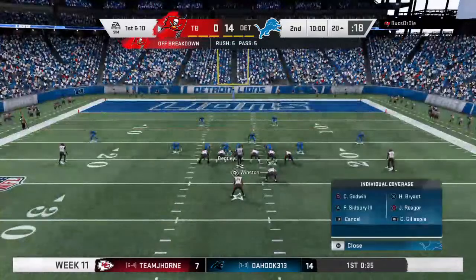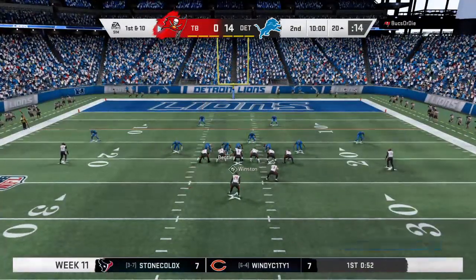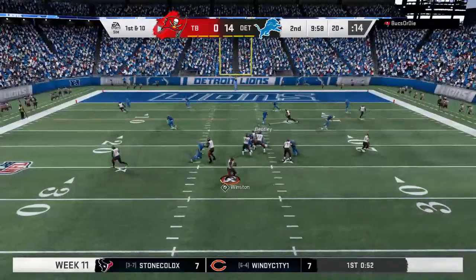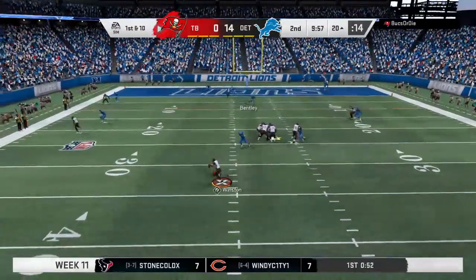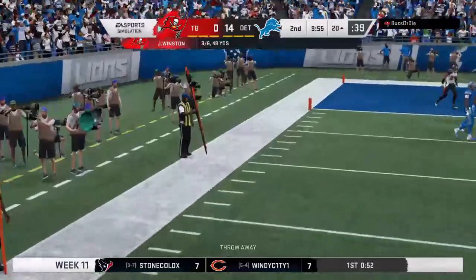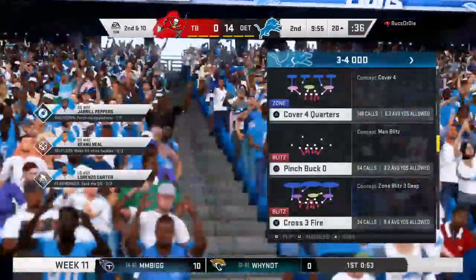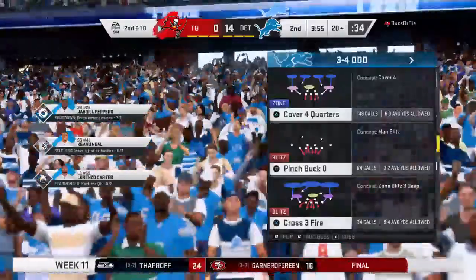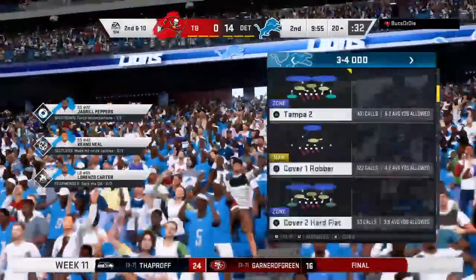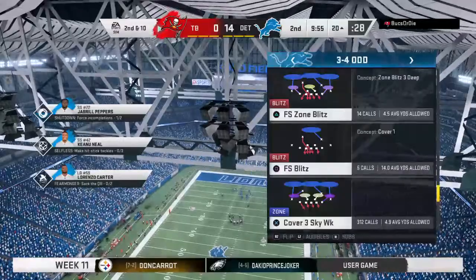First time into the red zone for the Buccaneers. 1st and 10 right at the 20. Winston. Buying time to his left. And they're not able to hook up there. Incomplete. Yeah, that one sailed on him. You've got to make sure you give your receiver a chance to come down inbounds because they are very gifted. They'll make the circus catches, but if they make them out of bounds, that does you no good.